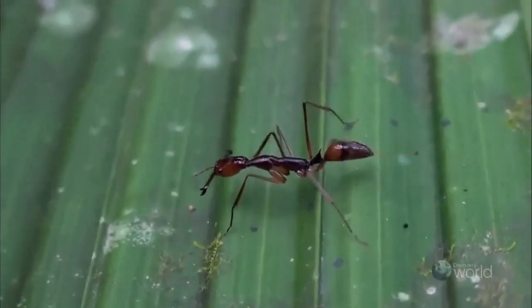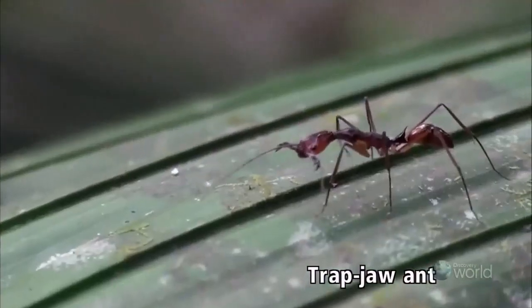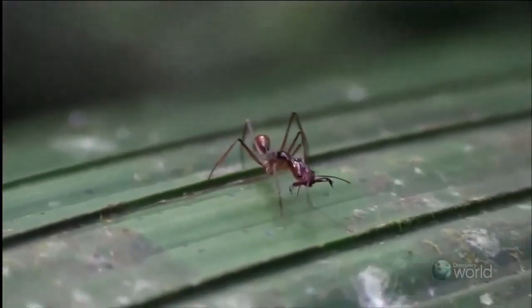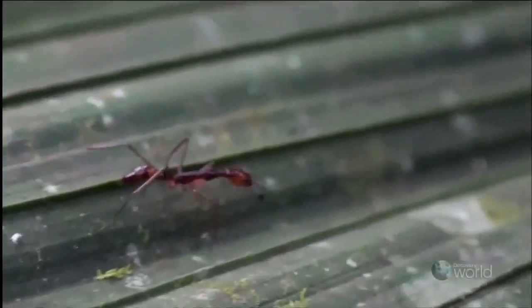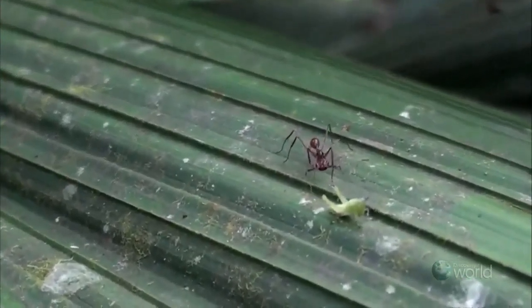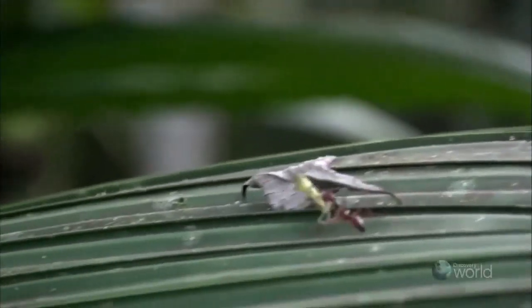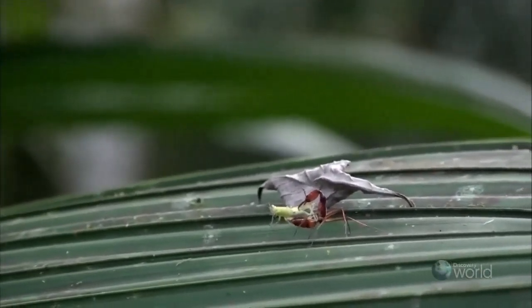This ant has an unusual face. It's a trap-jaw ant. It has sensory hairs on the inside of large mandibles that snap shut on prey when they are touched. It successfully caught a grasshopper larva. It then quickly applies the poisonous sting to paralyze its prey.